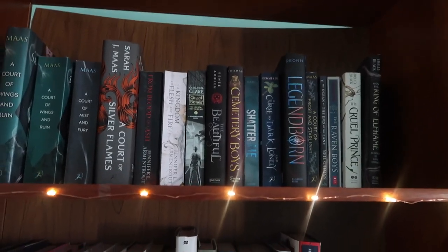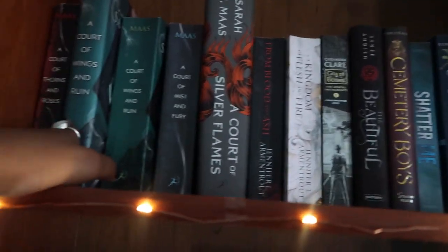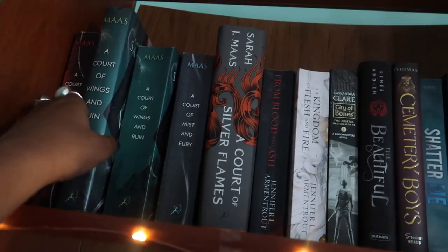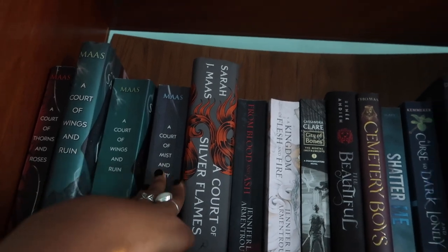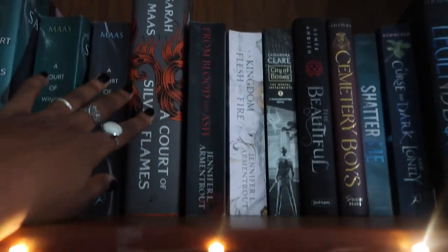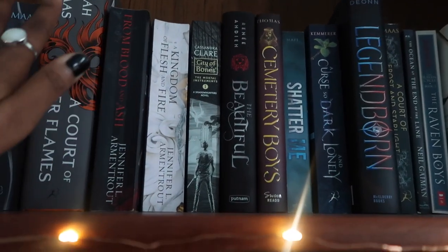So this first one is my fantasy shelf. I tried to do it by color at first, that's why it's kind of just random looking, but we have all the ACOTAR series books. They're not in complete order just because this is a hardback and then this is a paperback, and I don't know how to make it look appealing. But yes, we have the A Court of Thorns and Roses series, and then these two books from the A Blood and Ash series by Jennifer L. Armentrout, which I did love this book. I didn't love this one at all, actually, so I never continued with the series.